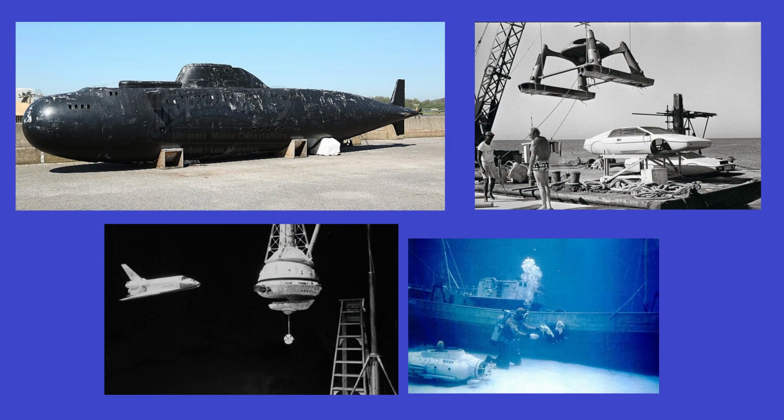The other movie franchise that still uses miniatures today, and in fact they do, is the James Bond series. They always have used miniatures, and to their credit, they've mastered it. And you look at some of these James Bond miniatures, they are outstanding.